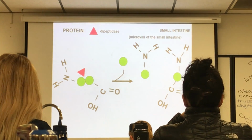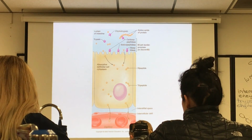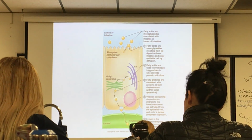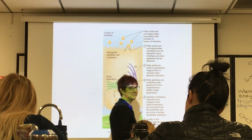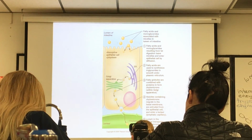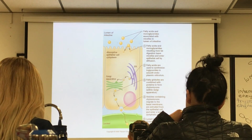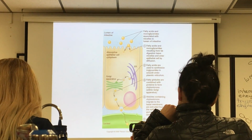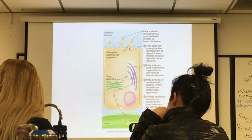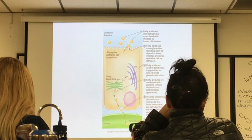So let's look at lipid digestion next. We don't have an intermediate stage and final stage enzyme for our lipids, we just have lipase. So what are the organs that make lipase? Salivary lipase, the stomach makes gastric lipase, and the pancreas makes pancreatic lipase. That's the one we're going to be using in our wet lab. Okay, it's pancreatic lipase. So I'm going to erase this and redraw it for lipids.